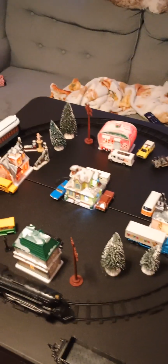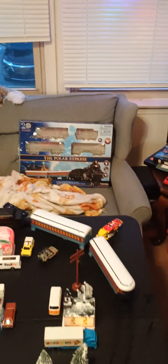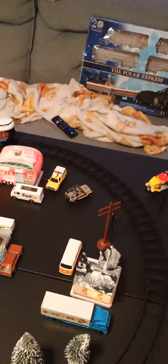I'm doing a review of this mock Christmas Village train thing that I set up. It's a battery operated Lionel. There's the box, Lionel Polar Express mini ready to play mini train set. So those ready to play mini train sets are O gauge. Well, they're not exact to O gauge, but they're almost close enough.